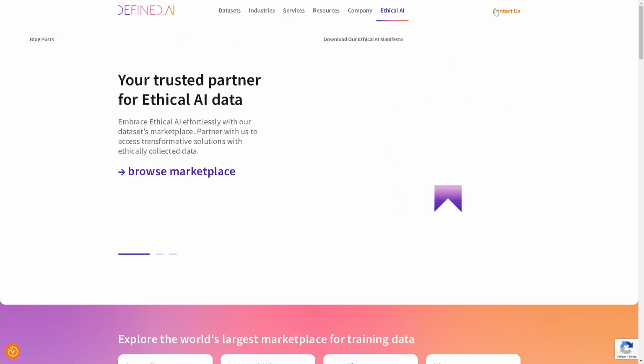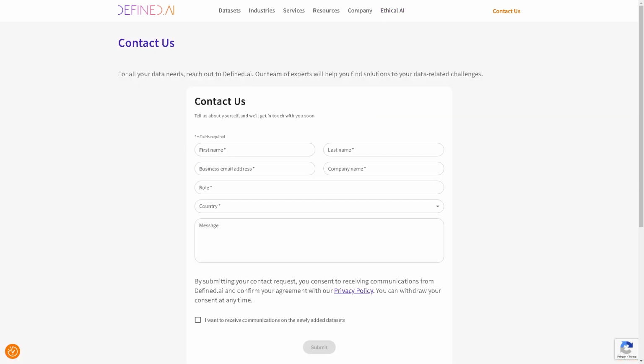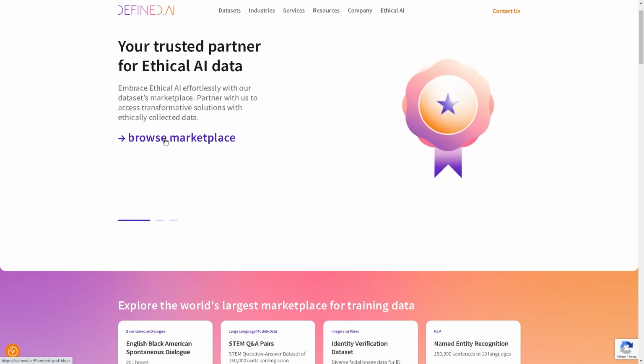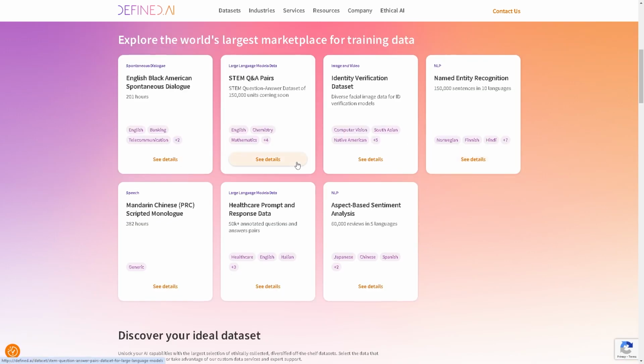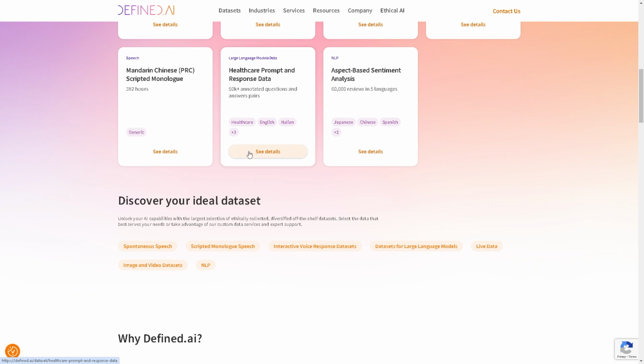And when you click on the contact us button, all you're going to do is provide all your data needs, reach out to Defined.ai, and that team of experts will help you find solutions to your data-related challenges. Of course, this refers to the client, but not you as the contributor or worker. Now, as a worker, all you're going to do is browse the marketplace, and from here, these are the opportunities that you can explore in terms of the training data. Okay, there's a lot for you to choose from. You can even discover your ideal dataset.